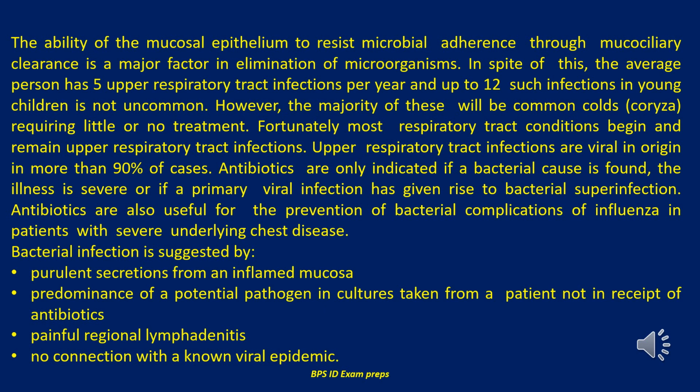Antibiotics are only indicated if a bacterial cause is found, the illness is severe, or if a primary viral infection has given rise to bacterial superinfection. Antibiotics are also useful for the prevention of bacterial complications of influenza in patients with severe underlying chest disease. Bacterial infection is suggested by: 1. Purulent secretions from an inflamed mucosa. 2. Predominance of a potential pathogen in cultures taken from a patient not in receipt of antibiotics. 3. Painful regional lymphadenitis. And 4. No connection with a known viral epidemic.